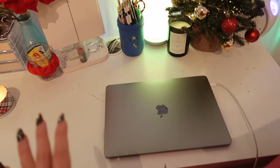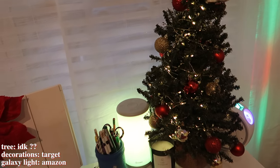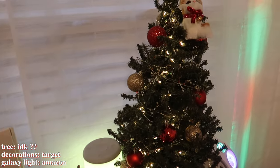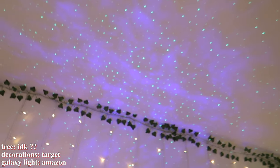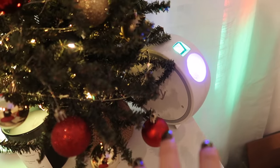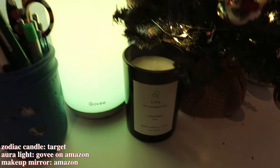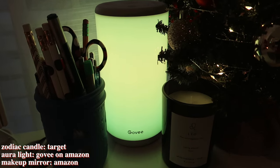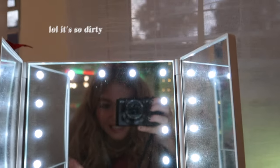I'm not sure though. And then I just have my laptop here, my Christmas tree, where I don't know where it's from, but the decorations and everything else on it is from Target. And then this skylight thing that does this on the ceiling is from Amazon. It's called the Bliss Light. This candle right here is from Target. This little lamp is from Govee on Amazon. This thing right here is actually a light up mirror, and I love this thing. I do my makeup in it, and I got it as a Christmas gift, and I think it's from Amazon.